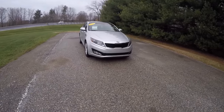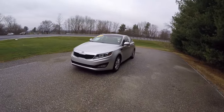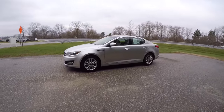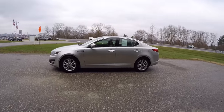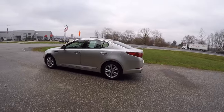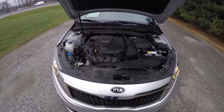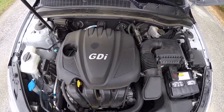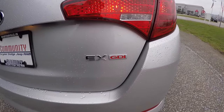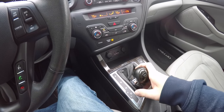Hello everyone. Today we're going to take a quick walk around, look at this very nice and very well equipped 2011 Kia Optima EX. This Kia Optima is in bright silver clear coat metallic, has the light gray premium perforated leather interior. This vehicle is front wheel drive. It is powered by the 2.4 liter Theta 2 dual overhead cam GDI 4-cylinder engine. Has the 6-speed Sportmatic automatic transmission with manual shiftability.